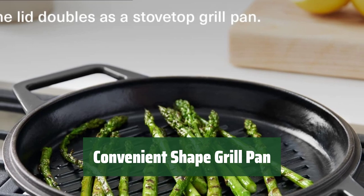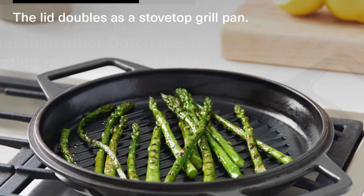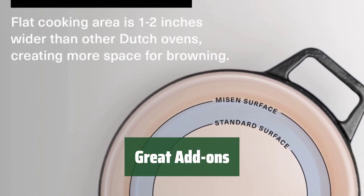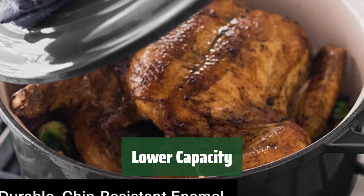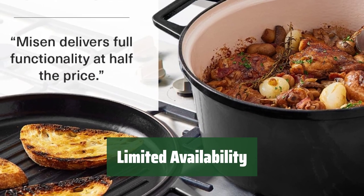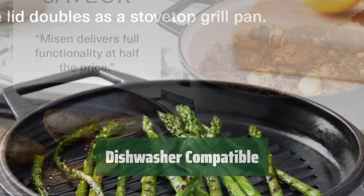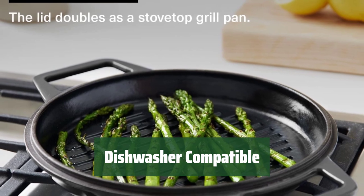Number 1. This grill pan features a convenient shape that makes cooking easier and more efficient. It comes with great add-ons that enhance your cooking experience and offer great value. However, the capacity is lower than advertised, so keep that in mind when using it for larger meals. Please note that this grill pan may have limited availability, so grab one while you can. It claims to be dishwasher compatible, making cleanup a breeze after cooking your favorite meals.